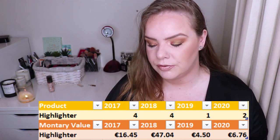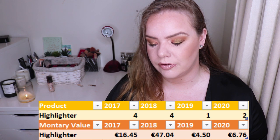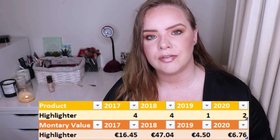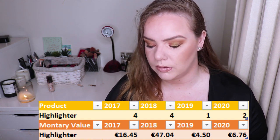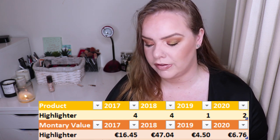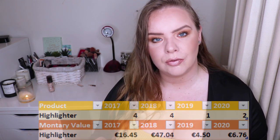In 2018 I used 4 again and it was 47 euros and 4 cents. In 2019 I only used 1 and it was 4 euros 50, and it was a mini highlighter from a face palette, a Sleek one. In 2020 I've used 2 so far, and that's 6 euros and 76 cents, and both of those were minis from a face palette. Minis, they still take me a while.